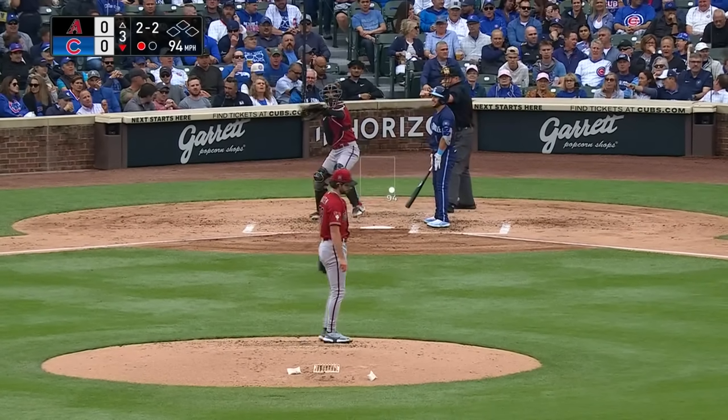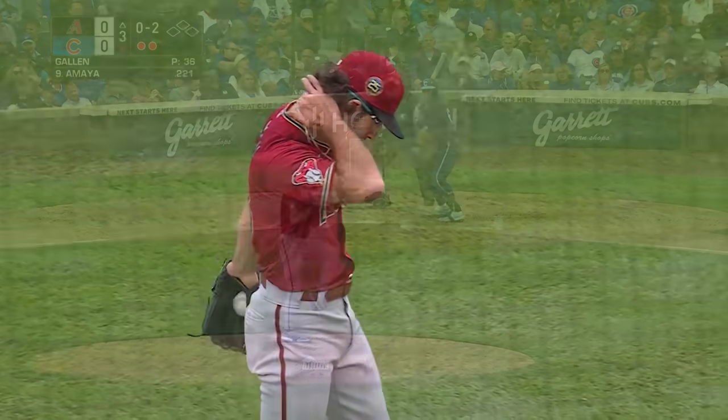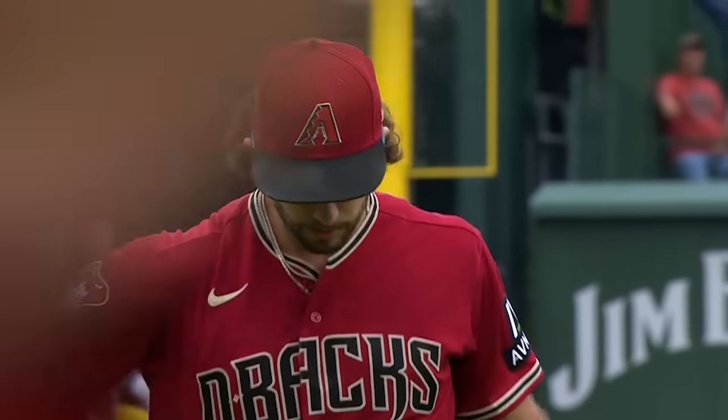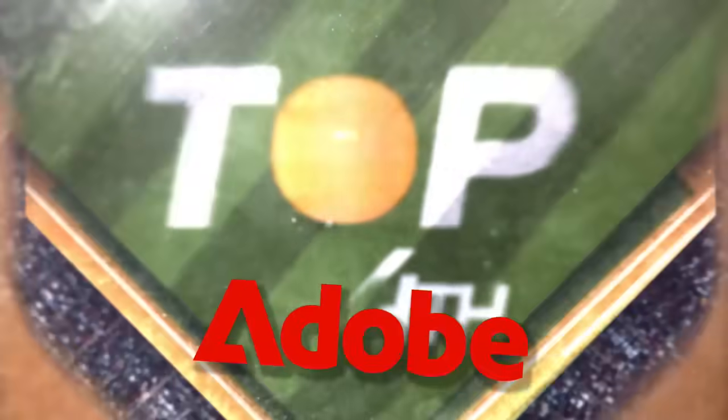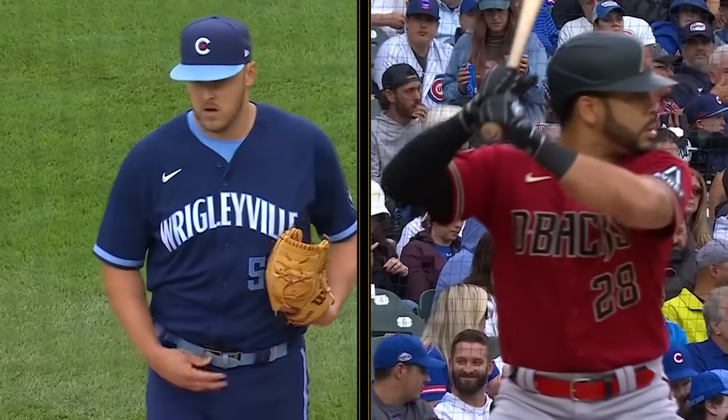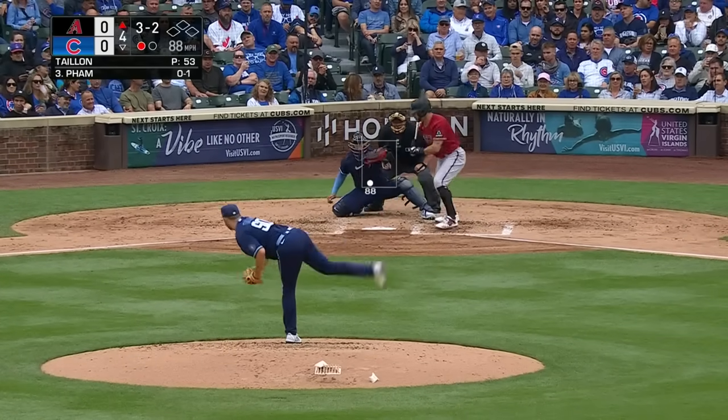Right on the corner with a fastball, ring him up and sit him down. Swing and a miss, and Amaya down on strikes. The inning is over. And that's 10 consecutive set down by Jameson Taillon. Well, Tommy Pham's just going to have to hit a couple more home runs. In there, got him. He was looking for something else.